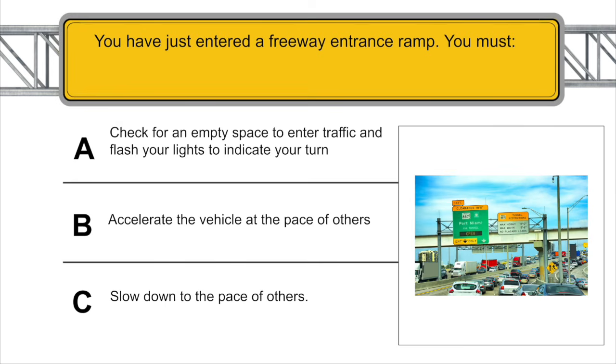You have just entered a freeway entrance ramp. You must check for an empty space to enter traffic and flash your lights to indicate your turn.